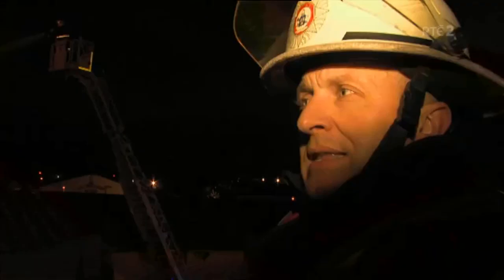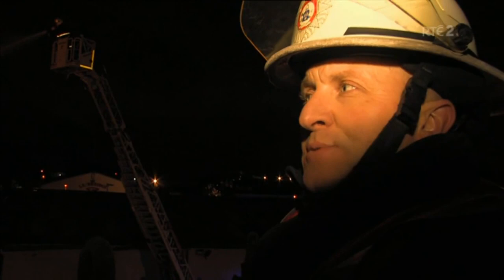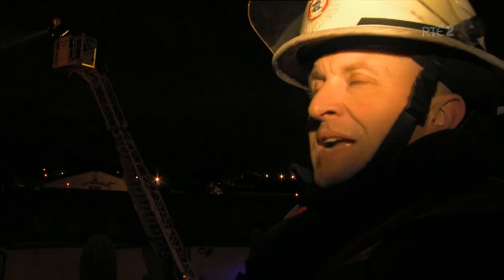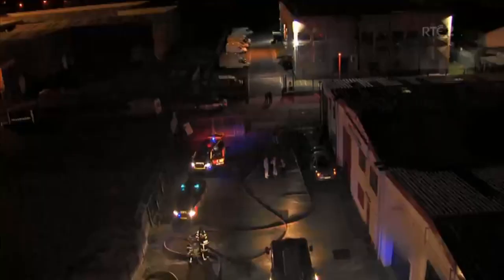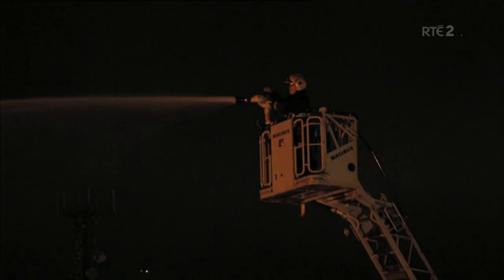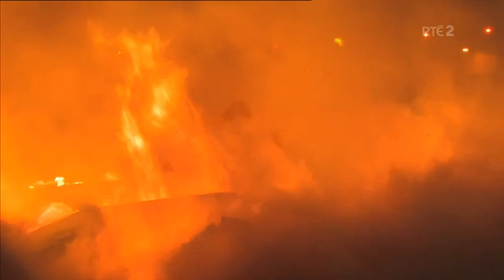The difficulty we have here at the moment is we're in defensive mode. We can't commit any firefighters into the buildings, for obvious reasons, because the roofs are starting to collapse inwardly, so we're trying to fight the fire from the outside. So we're up here in the roof at the moment trying to tackle the fire. We have a turntable ladder as well made down. We've sector 1, 2, 3 and 4, so the whole incident is completely surrounded. Because of the way the buildings are attached to each other, we can't surround the building like you normally would, so we're having great difficulty keeping the fire at bay to spread into other buildings at the moment.